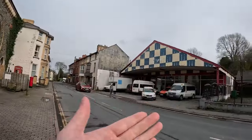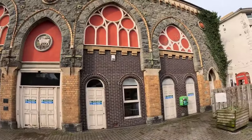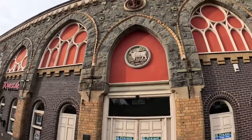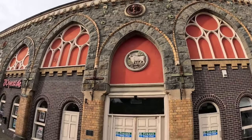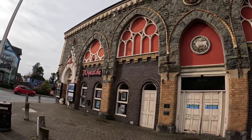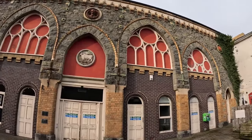Look at the colours of this building. This is one of the most unique buildings I've seen in the world. It's absolutely gorgeous. Absolutely stunning bit of architecture there. Look at that. It's just a beautiful, beautiful stone building which represents Beowulf Wells a lot.